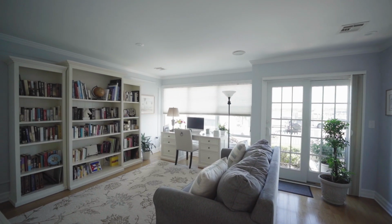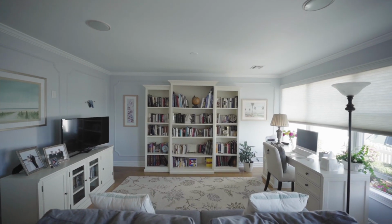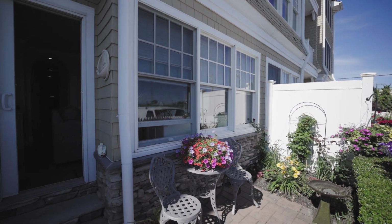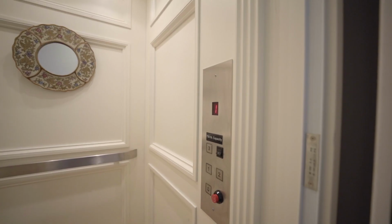This could be a beautiful 3rd-bedroom suite, or if you need some work done at home, you've got this beautiful office den area filled with natural lighting. And when you're ready to take a break, grab a beverage and come sit outside on the patio. Getting around this townhouse is really easy when you have an elevator.